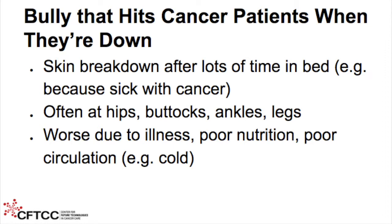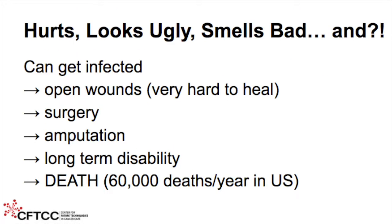A bed sore is skin breakdown that happens after lots of time in bed, especially, for example, when someone is sick with cancer. And they tend to happen at areas with the greatest amount of contact with a bed, such as the hips, the buttocks, the ankles, and the legs. And the risk of bed sores is increased when there is illness, poor nutrition, and poor circulation, such as when a patient is cold.